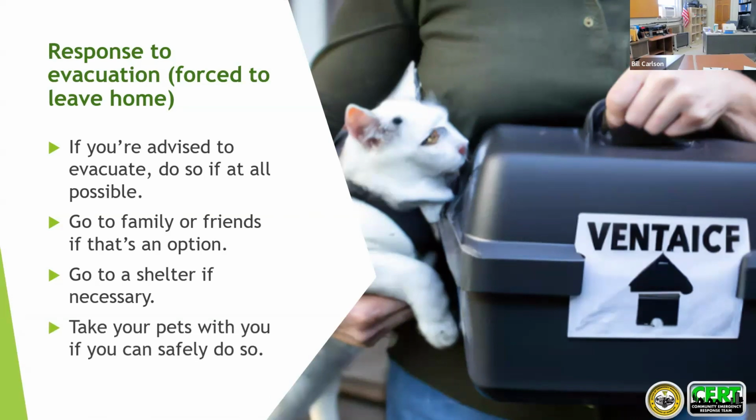And when you leave, take your pets with you if you can safely do so. This is important. It's not advisable to leave your pets behind if it can be avoided, and it's not even legal to leave them behind under certain circumstances. We'll talk a little bit about that.